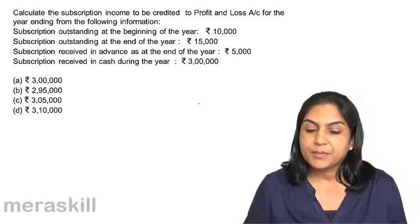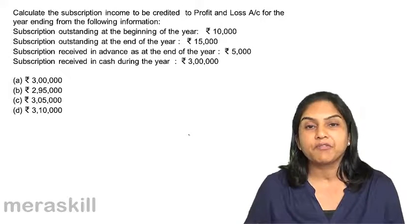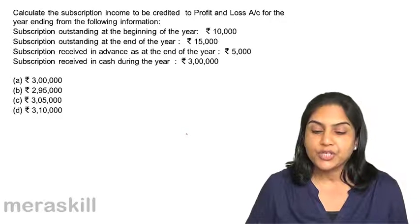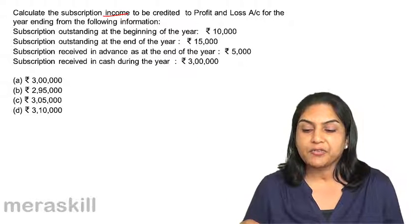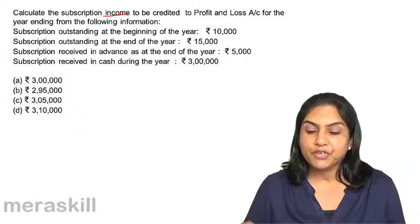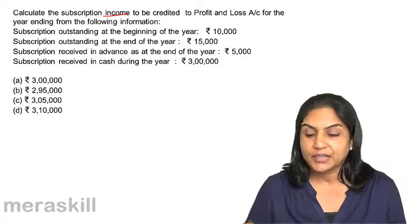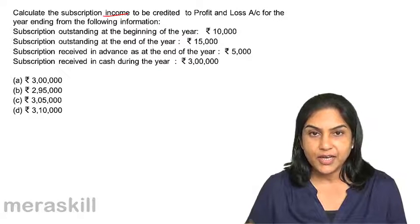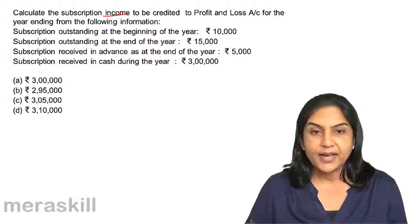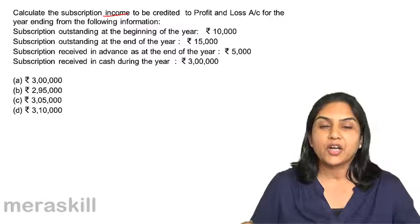Calculate the subscription income to be credited to profit and loss account for the year ending from the following information. Subscription outstanding at the beginning of the year is 10,000. Mind you, this is subscription income. Subscription outstanding at the end of the year 15,000. Subscription received in advance as at the end of the year 5,000. Subscription received in cash during the year 3 lakh. So A 3 lakh, B 2,95,000, C 3,05,000 and D 3,10,000. The subscription income to be credited to profit and loss account.